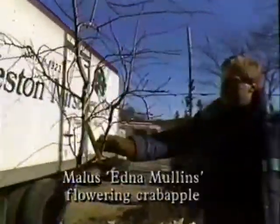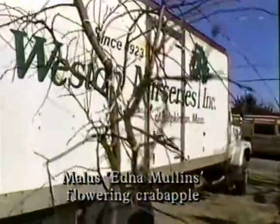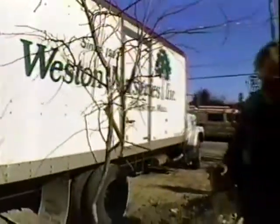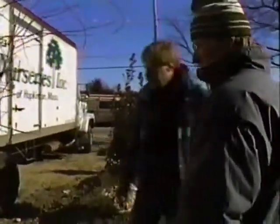Yeah. Now, what's this next one here? This is a flowering crab called Edna Mullins. It has a nice white flower on it. It has a semi-drooping habit to it. It also has some fruit on it all winter long that the birds will come to. Oh, that'll be great. So you're going to use that someplace as a feature? Yeah, I think we'll use this as a specimen. Oh, yeah. That'll be wonderful.